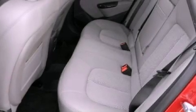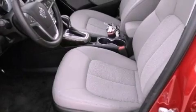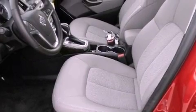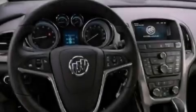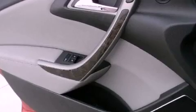The following features are also included: air conditioning with automatic climate control, cruise control, steering wheel controls, a leather-wrapped steering wheel, performance tires, variable valve timing, an illuminated driver's side vanity mirror, OnStar, full power accessories, and an auxiliary power outlet.